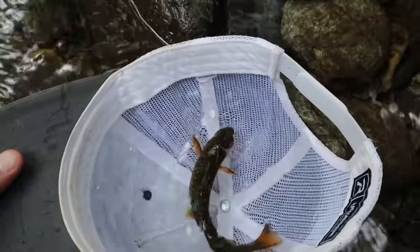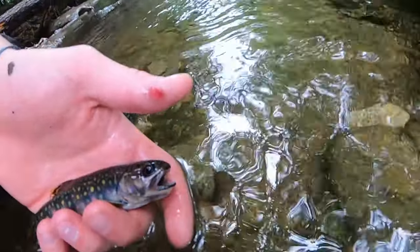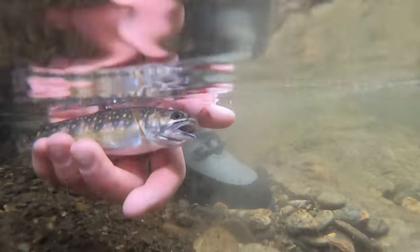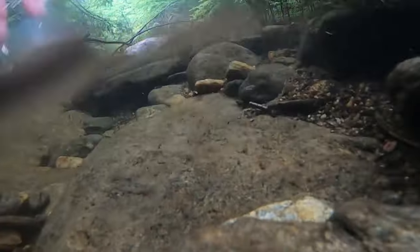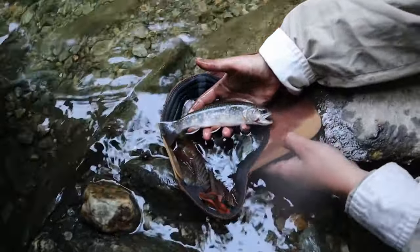In the hunt for big fish, it's easy to overlook the true beauty and purity of a native brook trout whose ancestors have lived in the same place for thousands and thousands of years. But chasing these little green and orange flying torpedoes merely demonstrates how overlooked and underappreciated they truly are.